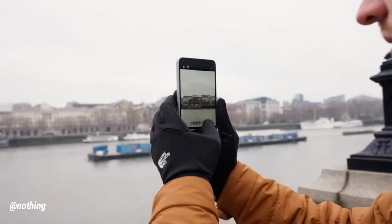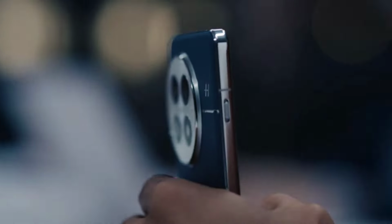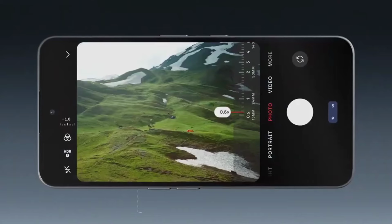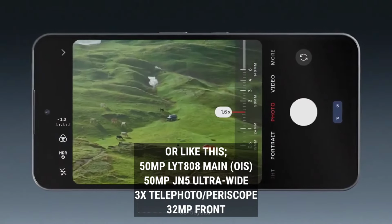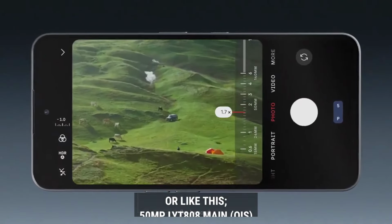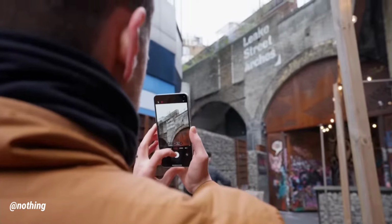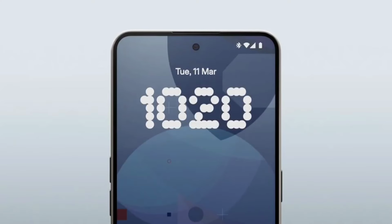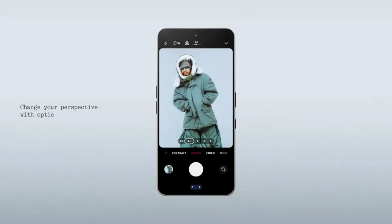Or maybe they'll upgrade to something like the OnePlus 13's camera hardware, since I think it will try to compete against OnePlus in that area. More on that later. Like a 50MP LYT808 sensor for the main one, along with a 50MP JN5 ultrawide sensor and a 3x telephoto or a periscope lens that might be the LYT600 sensor, and obviously a 32MP front camera. And all of them could shoot up to 4K 60fps, and maybe 8K support will be there, but I wouldn't care much about it.